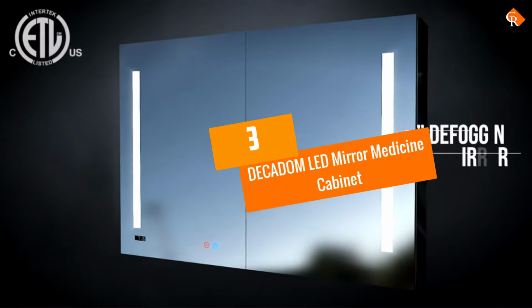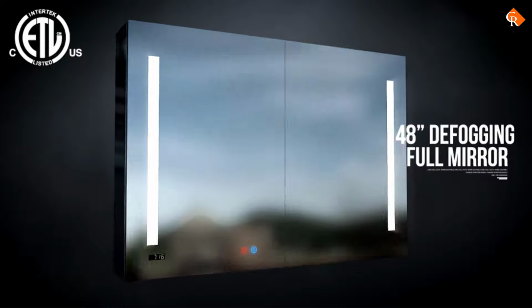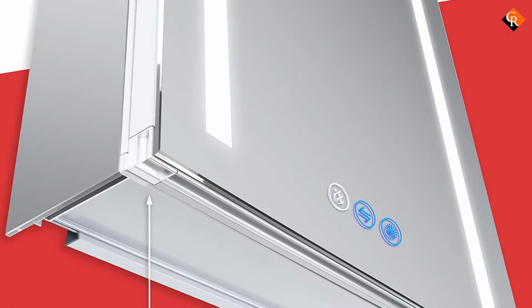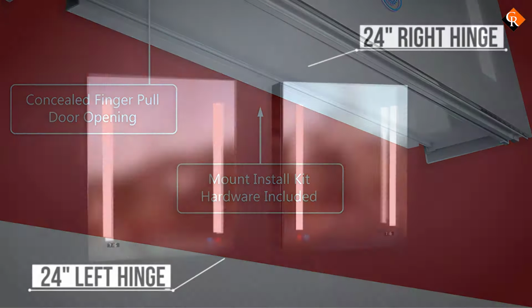At number 3, we have the DECADOM LED Mirror Medicine Cabinet. The DECADOM Medicine Cabinet comes with internal light strips on the sides that emit an adjustable mix of cool, neutral, or warm tone light for selecting the lighting that best suits the user's complexion. The lighting is also dimmable.